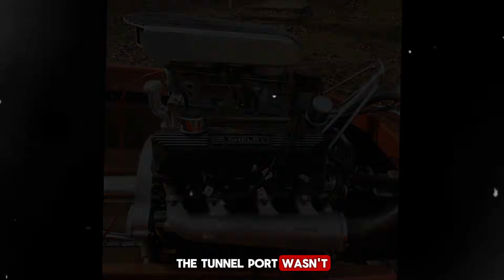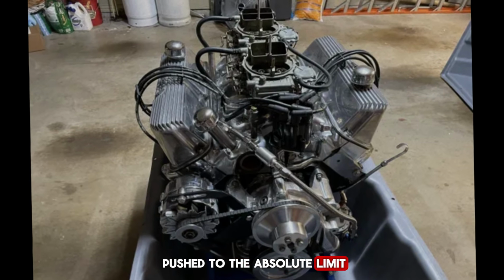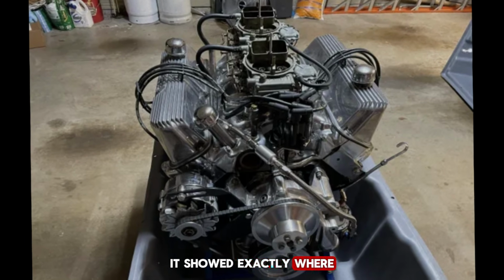The tunnel port wasn't a failure. It was an experiment pushed to the absolute limit. And like many extreme ideas, it showed exactly where the edge was.